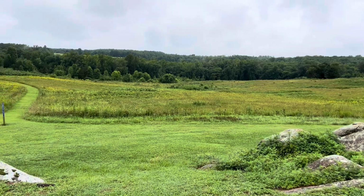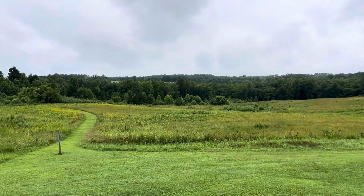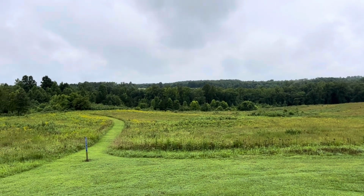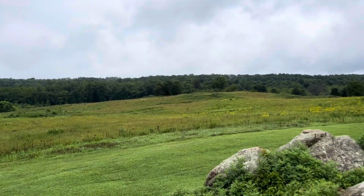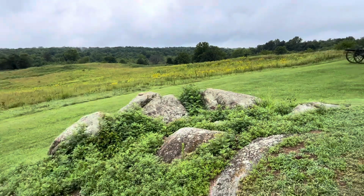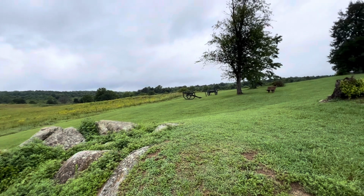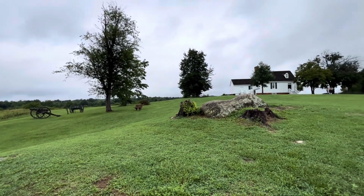It's still hard to believe there are probably so many artifacts and all kinds of Confederate soldiers still buried out there. It's kind of sad. Some of the families try to recover the bodies, but most of them are out there, like I said, still today. It's all hallowed ground, guys. Civil War history at its best.